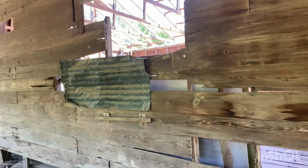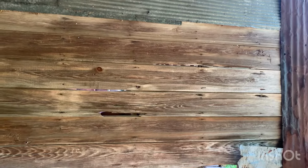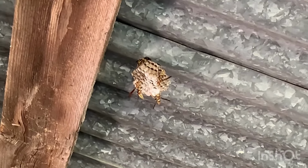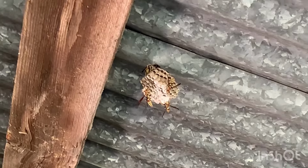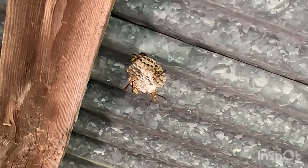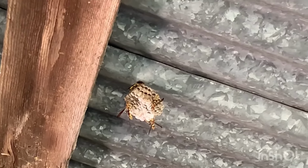So even I am trying to do something somewhat safe today, at least until I can get this piled up, and then I'll burn it all down. Looks like I found some wasps that I haven't quite pissed off yet. So I think I'm going to take a break and piss them off so I can continue removing the roof that their nest is connected to.